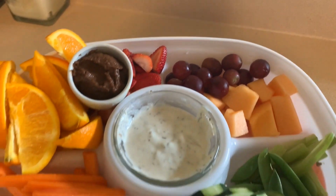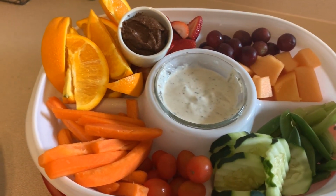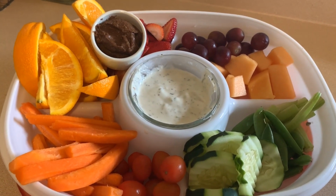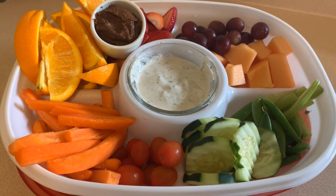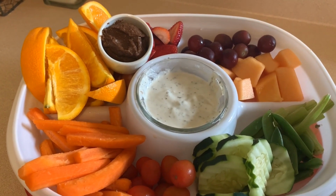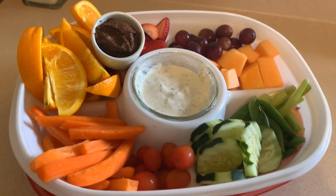Now, normally I don't have 4 fruits. Normally I have 2 fruits and the rest veggies. But I'm a big proponent of using things before they go bad and not wasting a single bite of food. And I needed to use up the strawberries today, and there was just a little bit of cantaloupe left, so I wanted to put that out there.